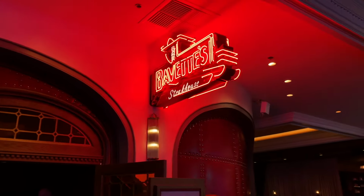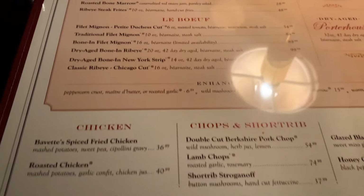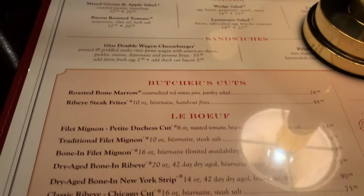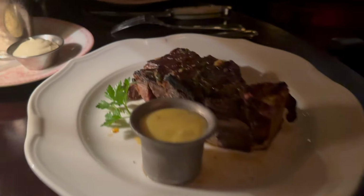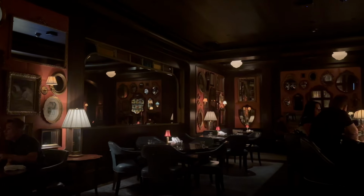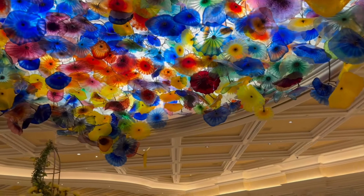I also recommend Bavettes in Park MGM. We went there on our last trip. Also very expensive, but the portions are really big, so we were able to split an entree and the food was really good. You definitely have to make reservations, and we asked to sit in the back parlor section instead of the dining room because it has this secret speakeasy feel that we liked.